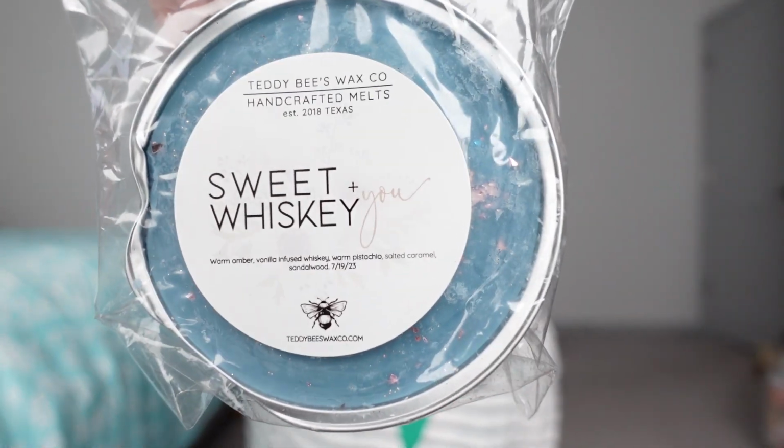Okay, Sweet Whiskey and You. This is warm amber, vanilla infused whiskey, warm pistachio, salted caramel, and sandalwood. I love sandalwood. I love sweet whiskey. I think it's Sweet Whiskey from Bath & Body Works, that scent. And yes, so this is a good one. When I saw this, I had to get it because I love that Bath & Body Works scent. It's not the same, but it's definitely there. It is softer, but I have a feeling this is going to warm really strong. Because when I take it away from my nose and bring it back, I'm like, oh, no, it's pretty strong.